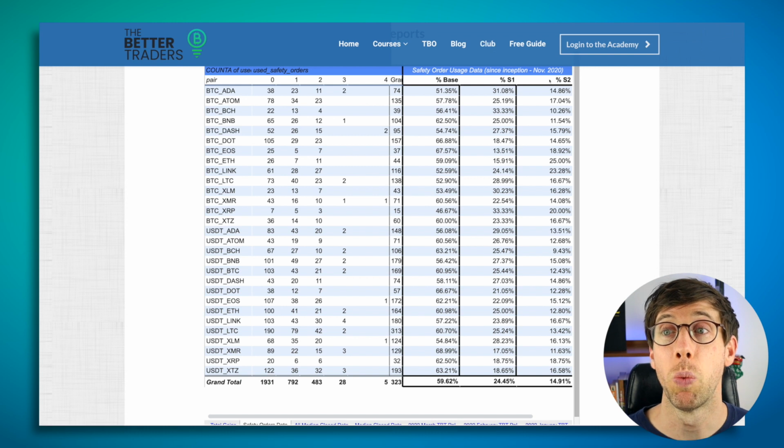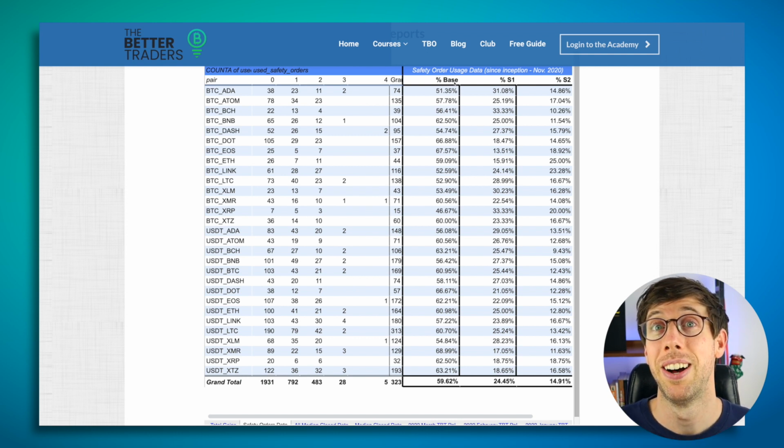So you're going to make way more when you're using your second safety trade. You'll make a little bit more, and you're not going to make very much with the base order. There's nothing wrong with closing on the base order as well.